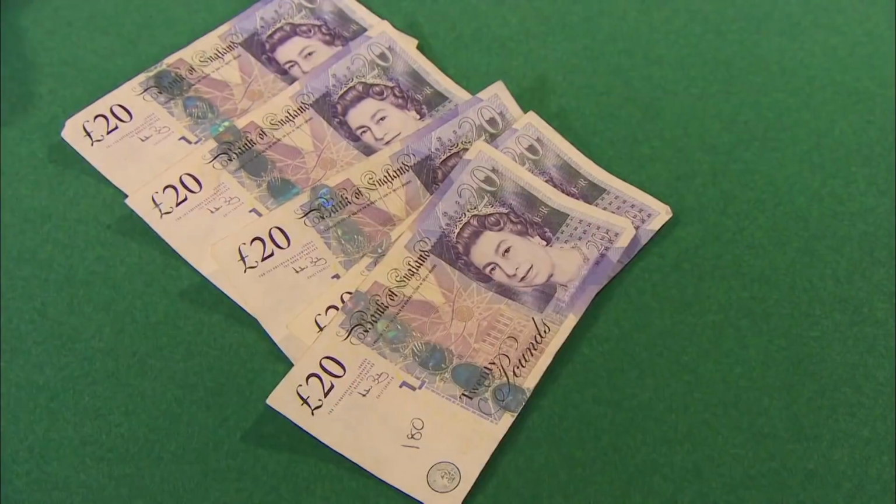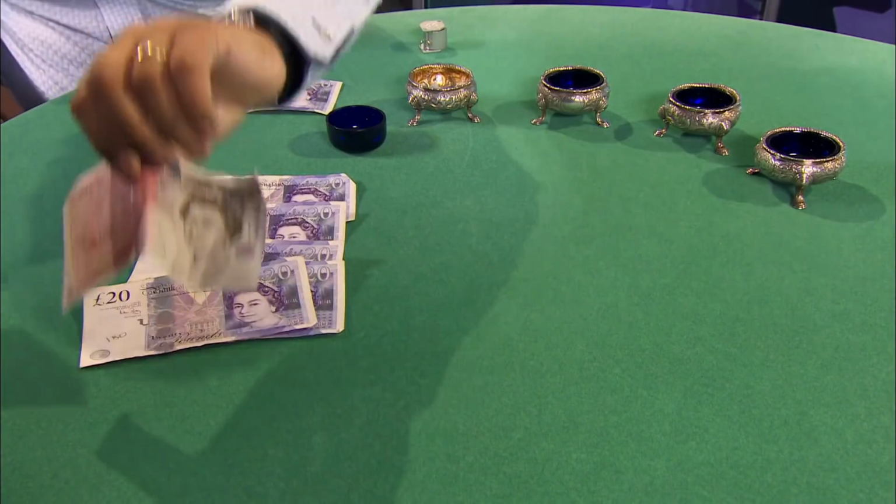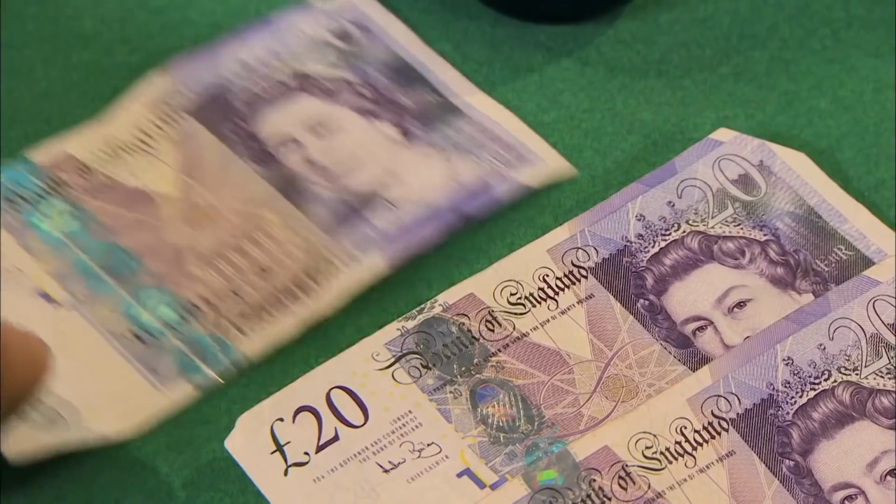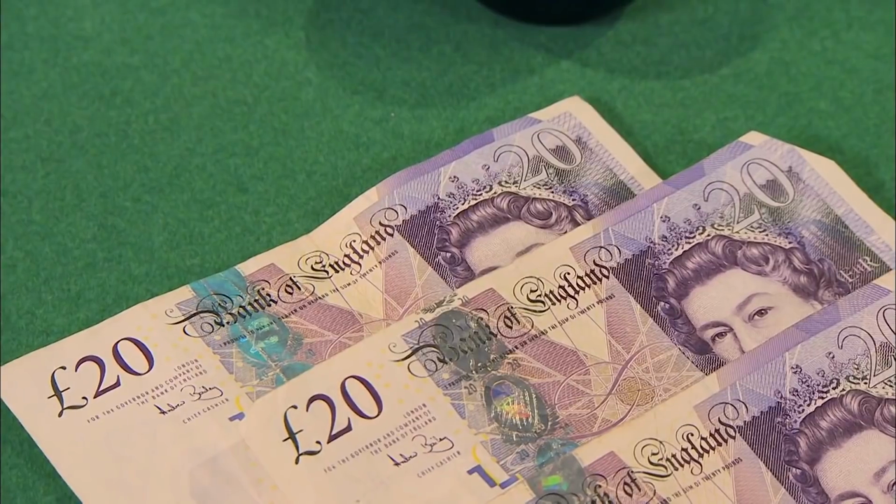Thank you, Dave. I'm going to take back the 20 because you said earlier on you like the red ones, don't you? So what I'm going to do, I'm going to put a red one there. 150. I need to push you further, please. I'm going to put one more down. There's £170 on the table.